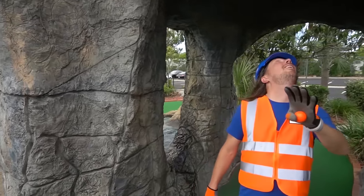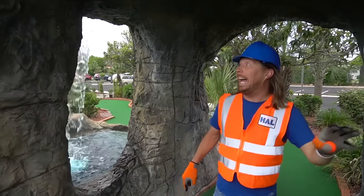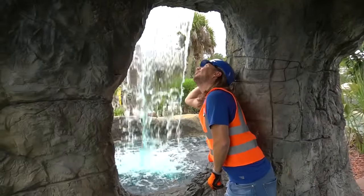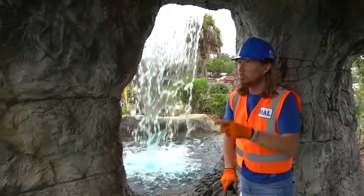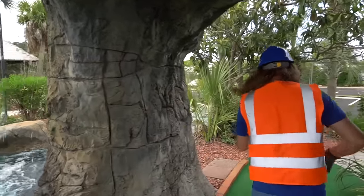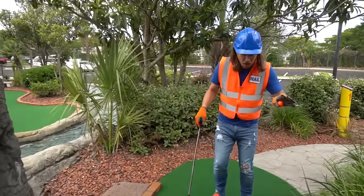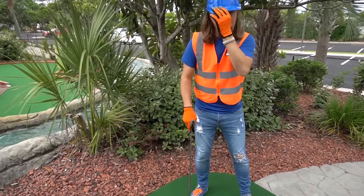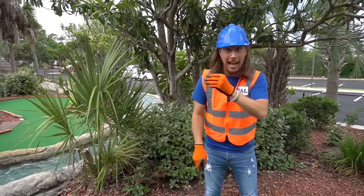Oh, wow! It's like we're going into a cave! Oh, underneath the waterfall! Oh, wow! That's really cool! Luckily, we got our helmet on! Come on! Playing mini golf, it's so much fun. Ooh, still got some waterfall on me.